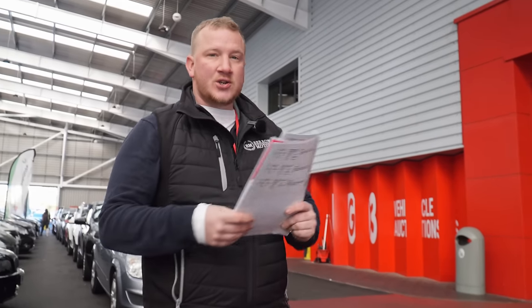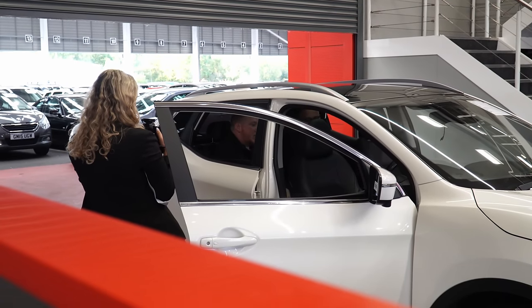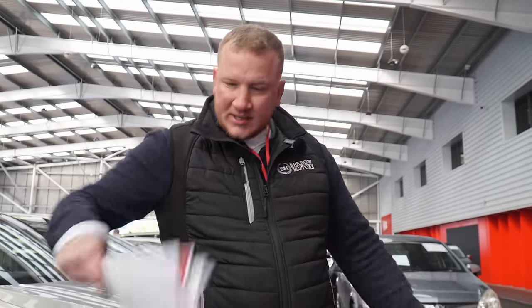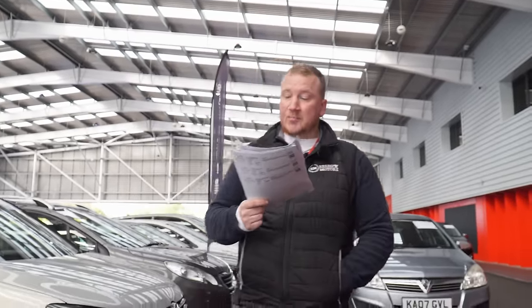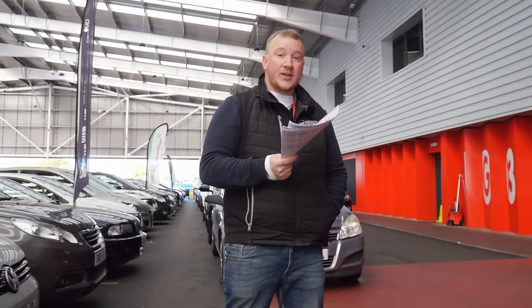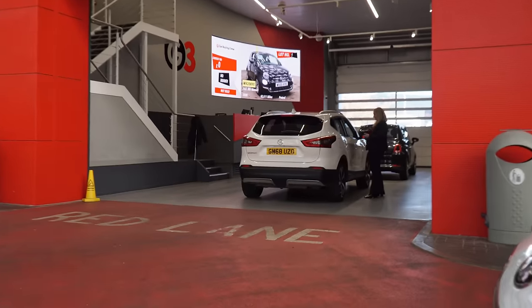Our last one is the Qashqai. I've already had a little look inside the Qashqai because we sat inside and we did some filming with G3. And currently there's other people sat in the back of it. It's quite a nice thing. Let me just tell you the details on it. It's 76 out of 100 retail rating, and I've got a bid on there of 9,300. It's this one here, the 68 plate white.